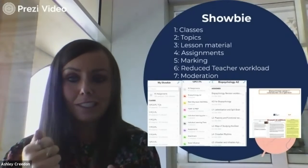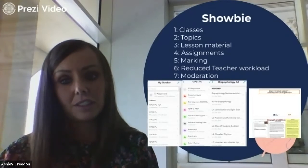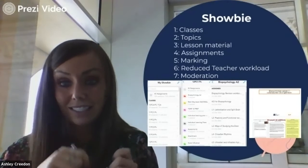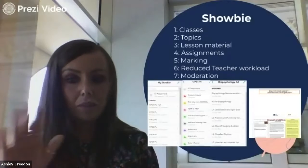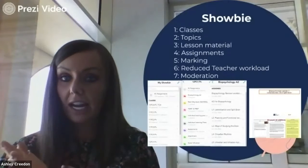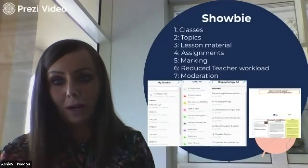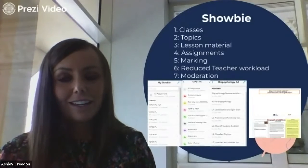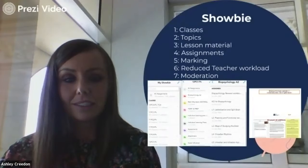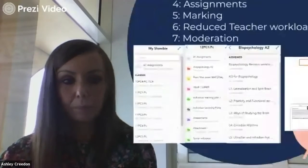As long as I've got my device in my hand and my pen that I can use, I'm good to go. And the students get their marking instantly, which is perfect. They finish the assessment, might go home that night, mark it at home, and they're getting it straight away, which is perfect. So therefore, it reduces my workload massively. And the moderation process is so much easier. I'm going to go through these in a little bit more detail now.